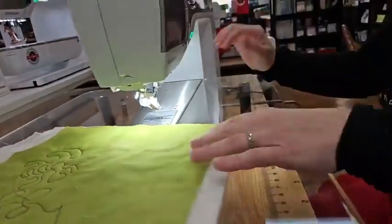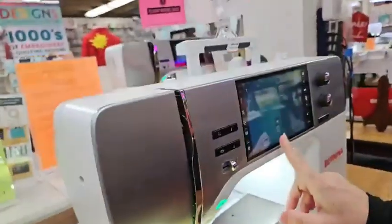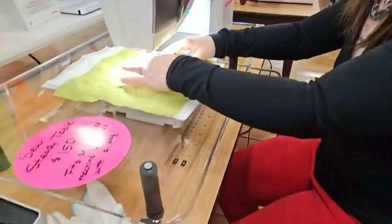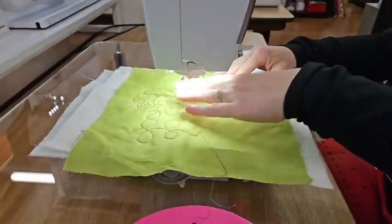All right, so I plugged it in. My machine immediately said, hey, do you have your BSR? Yes, I do. Look at that. It's already said, you've got your BSR. We're going to go to number 2, which is a setting on here. This is the open foot one. So we're going to put our foot down.